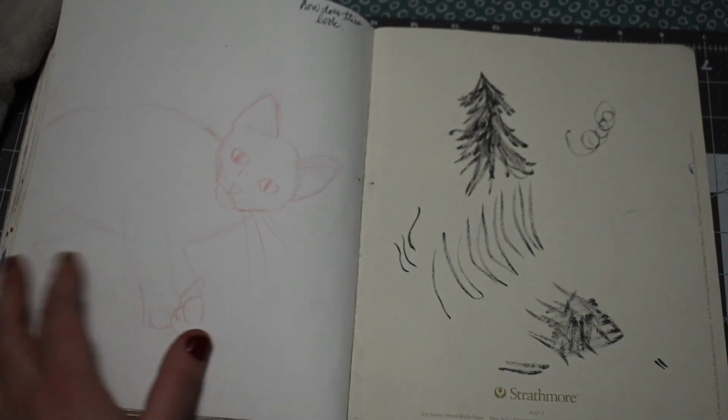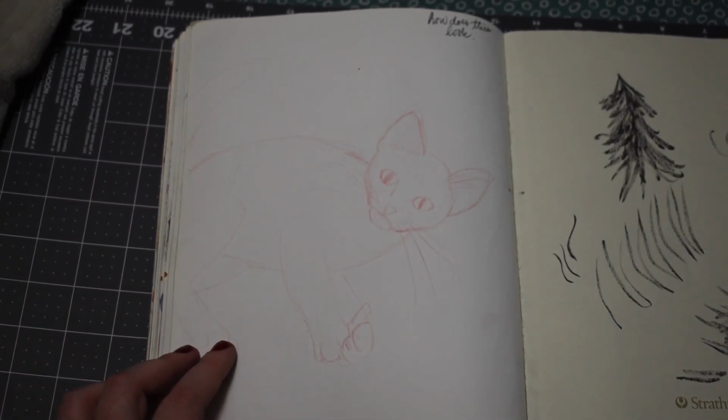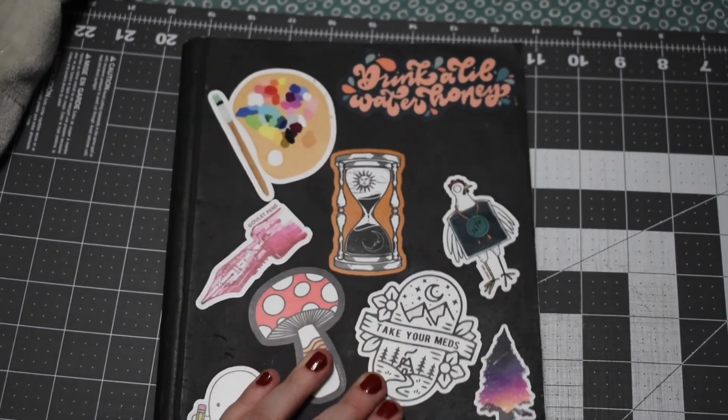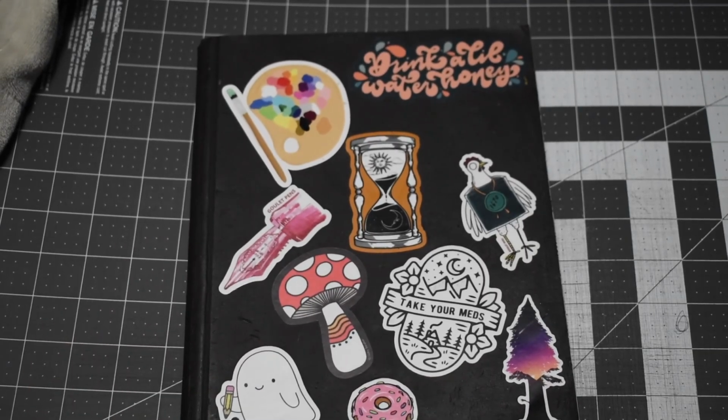And then that's the last page. I tried to draw my Abigail. I don't think it's the greatest drawing, but I don't really care about last pages so much. So yeah, that was my sketchbook flip through.